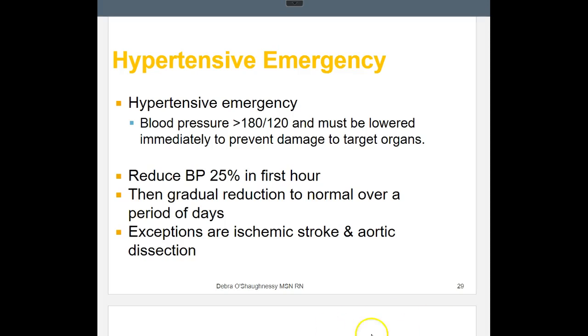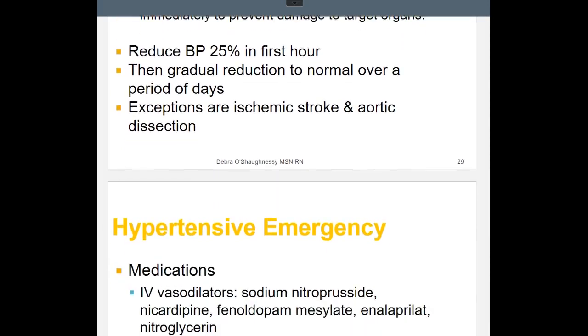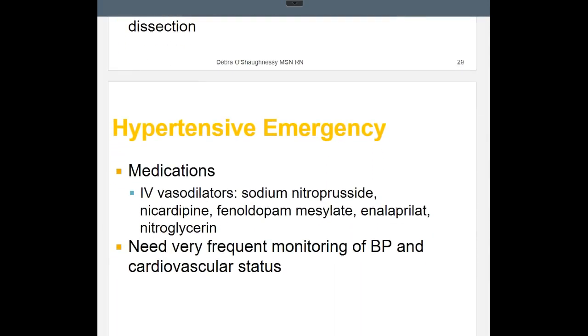The exceptions to that are somebody that has an ischemic stroke or an aortic dissection, and that makes sense because we don't want to lower it too much, because it can cause possible death for our patients. Our patients may come in with some very serious manifestations or symptoms with hypertensive crisis: severe headache, blurred vision, dizziness, even somewhat disoriented. Our goal is to give IV vasodilators.